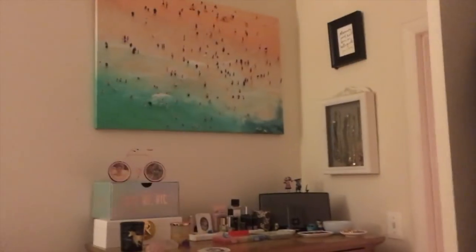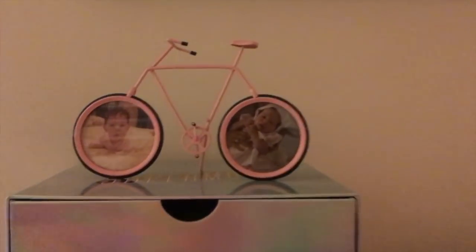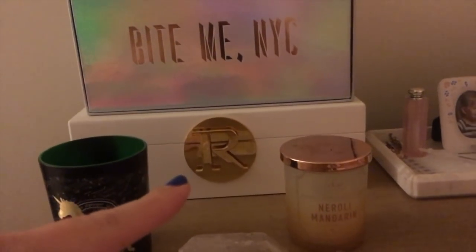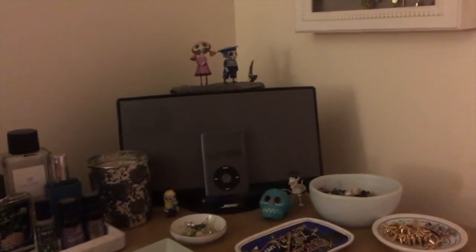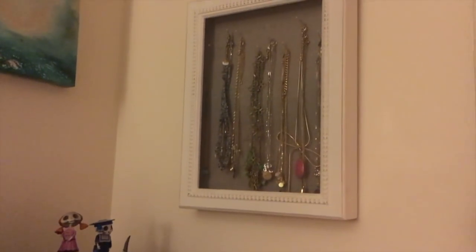Gray Malin beach shot. And then just what's on my dresser, which this is my cousin and I when we were little kids. This from Supermoon Bakery that I use for storage. This R thing from Sea Wonder that doesn't exist anymore, but it has lipsticks in there. Some crystals, some candles, some perfume, and some jewelry. My Bose thing. These little Tim Burton guys. Jewelry. Mercury in retrograde. And that's about it.